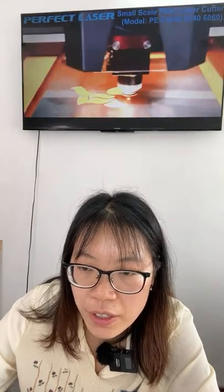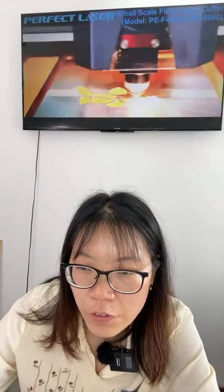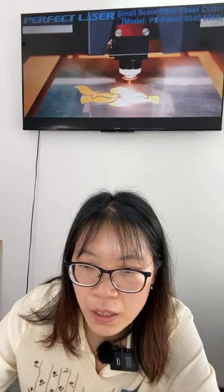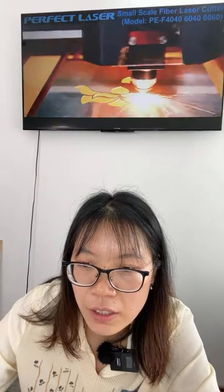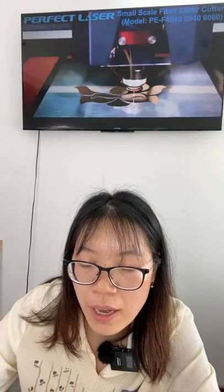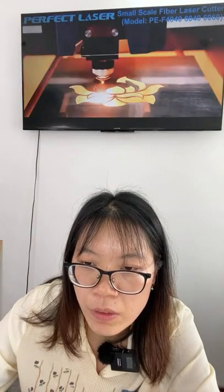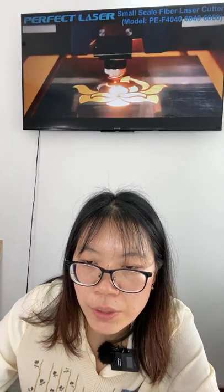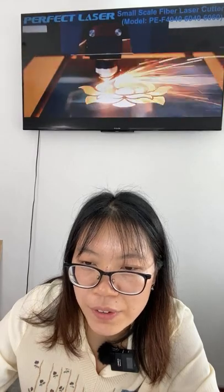Okay, you can see the cutting precision is very high. There is a small fire from the cutting. You can see the high speed. Later, it will demonstrate the high precision of the sample. Okay. Yeah. You can see this sample. The cutting is very nice, very gorgeous, very, very good.